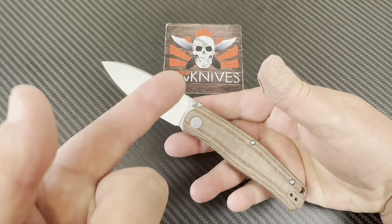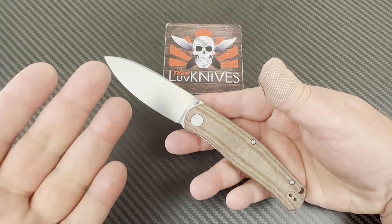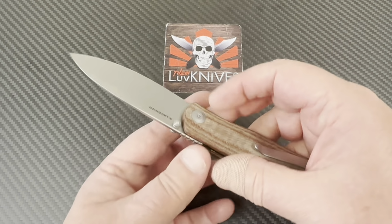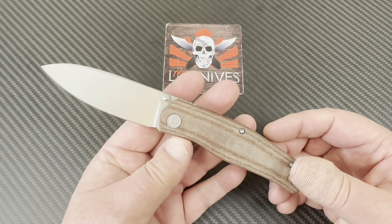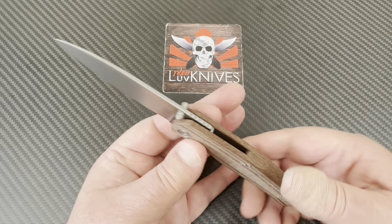And the good thing about the We Knife and Civivi knife sites is, you get to see not only new arrivals, but coming soon, and that way you can look them over and decide, is there something coming out that you really want to stay on top of?